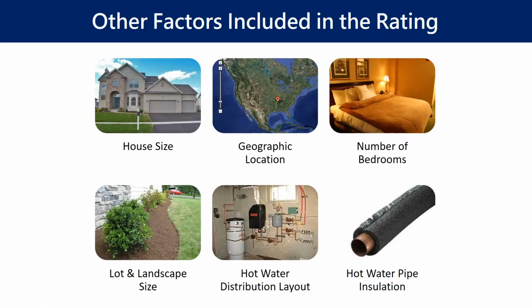There's a number of other factors that also go into the rating. So the size of the house, the square footage of the house is one of those factors, as well as the geographic location. So I'll show you a little bit later how much the geographic location can impact the amount of water use, and also whether or not you need to target indoor or outdoor water use for improvements in terms of reducing your index score. Plays a big role. The number of bedrooms is used as a surrogate for estimated number of occupants.